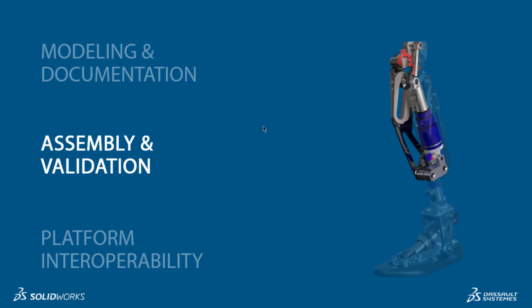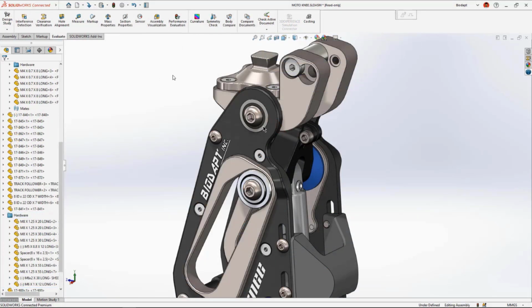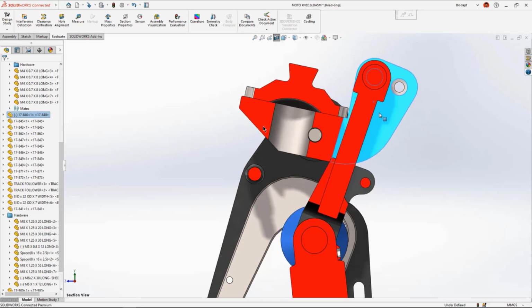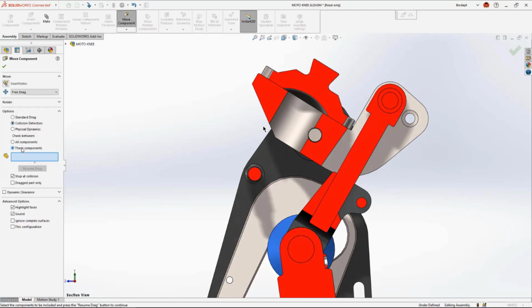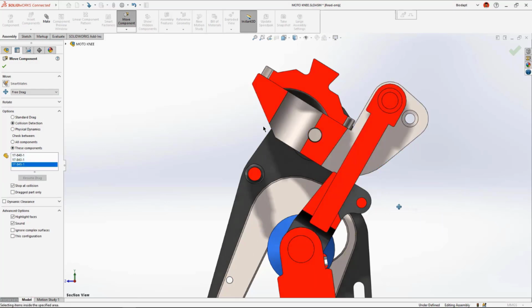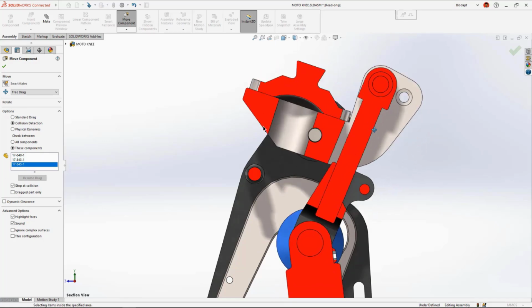Okay, now we have seen the modeling and documentation. Now the range of motion, we need to validate it, right? So I'd like to take you through that. Let's see. I'll take you through the section view of this. Here you can see there is a certain interaction, the interference. To help you understand this better, I'll use the move component and the collision detection tool. These are the components which I want to evaluate.